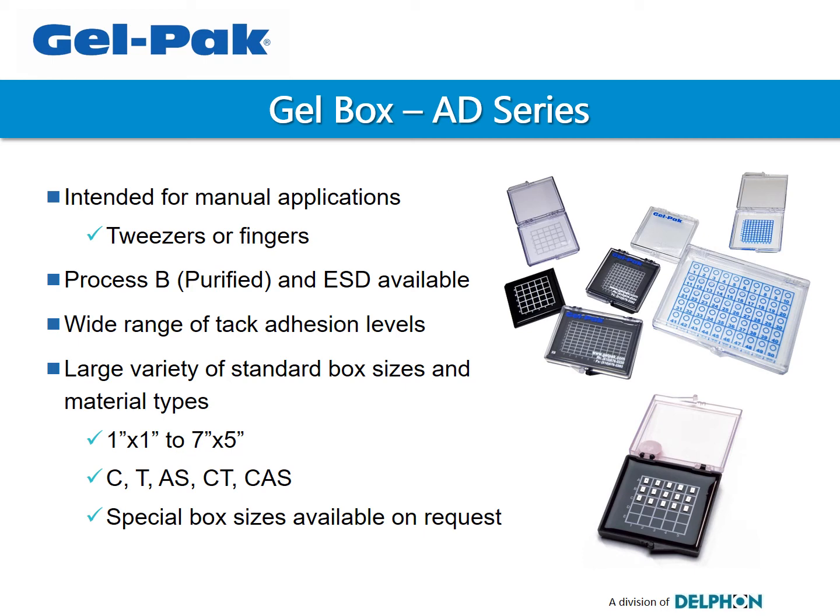And within these boxes, we can put different types of grids as you see. You can put your logo. It really depends on your requirement as well. And all the different types of Vertex or gel that are provided in these different box sizes. So again, very diverse set of offerings. These are really designed for more tweezers or finger type of application.